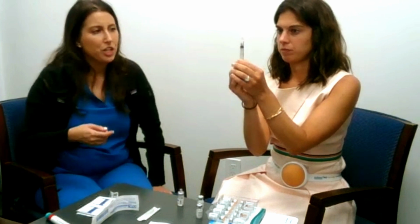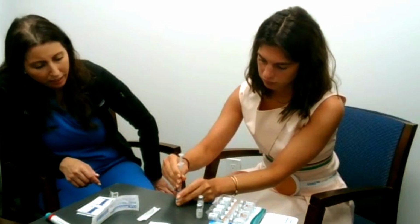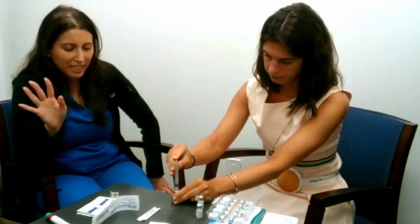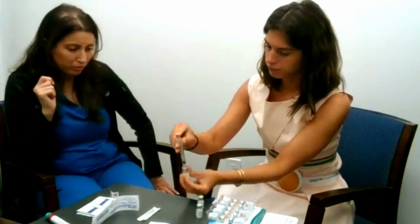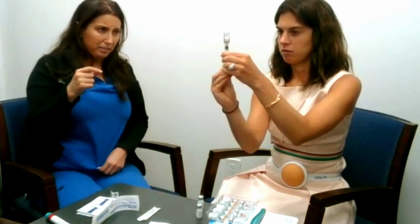Perfect. Then you're going to take that syringe and twist it right onto the Q cap. You're going to twist it till you can't go anymore. Again, it'll kind of just stop going. Perfect. Now you're going to push the plunger down to push all the air in. Now, this is the key tip. You're going to hold that plunger down. And now you're going to flip the vial over, like this. Perfect. And then you're going to draw back to the 1 cc or the 1 milliliter line.